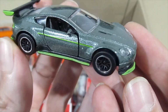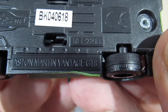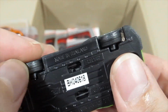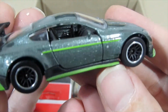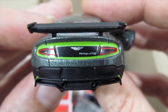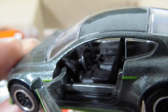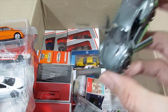Yeah, Aston Martin. Which model is this? The Vantage GT8. I thought it said GT3, but no, GT8. But we have the really nice looking tyres. These rubber tyres. No, they're plastic tyres, but they look really cool. Great silver and lime green paint job. That's cool. So fluorescent. Wow, that's a heavily detailed interior in this car. That's a lot of detail. That's really cool. That is super cool.